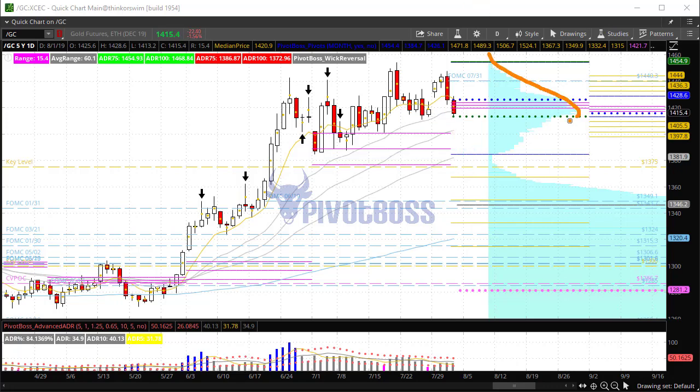Right now we have this D-shaped profile that's developing, and we've been really stuck right here in the middle zone of that range, which is typical. Anytime you get out to the edges, it's an opportunity to fade. We really haven't seen a lower edge yet, but we'll see if that plays out here fairly soon.